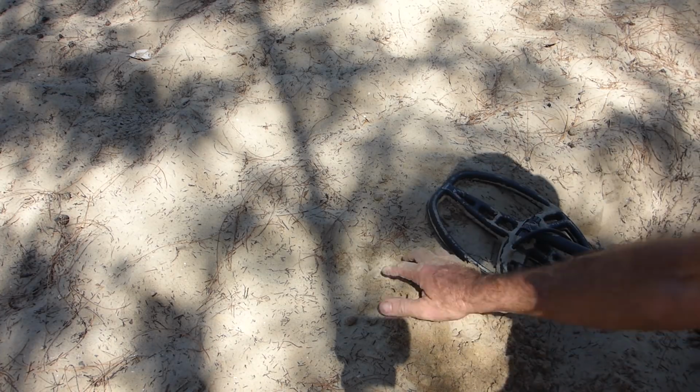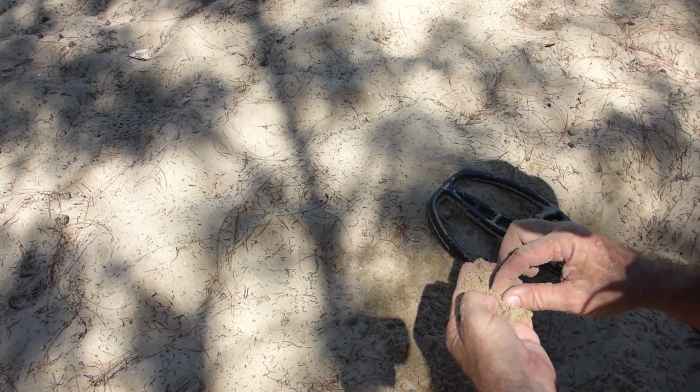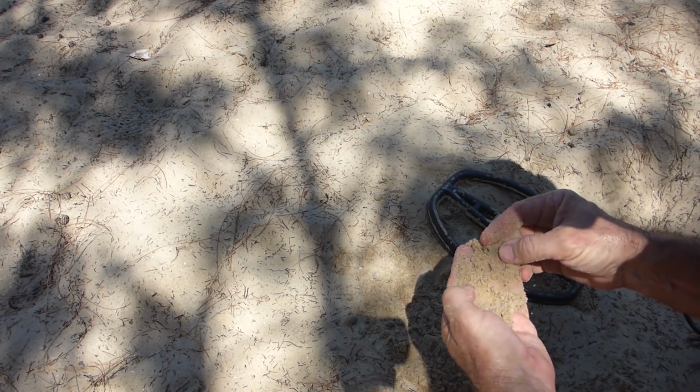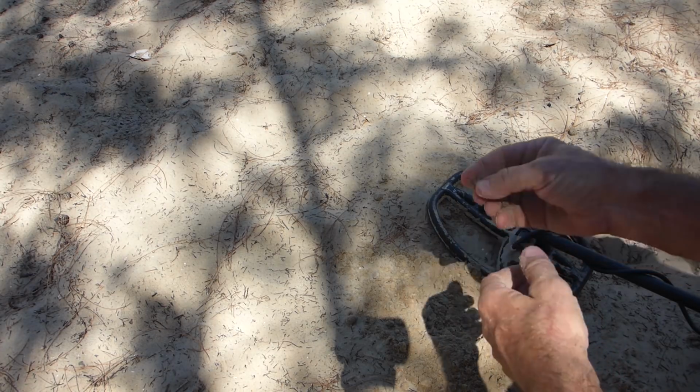You can't hear it obviously because I've got the headphones on, but it's in this hand here. It's a small, highly conductive item, and here it is. And it looks like an electrical terminal. The things you find at the beach.